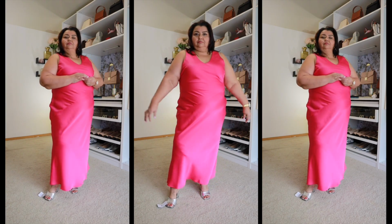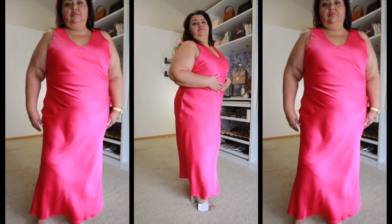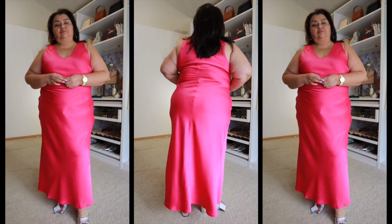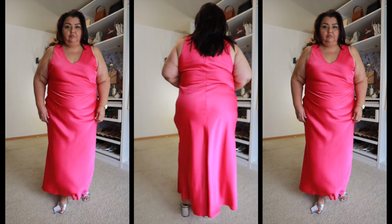I do have to say though that I do like the V-neck a little bit better. You can still wear a conventional bra with this dress, but with my stature or my body type, I felt that it needed to be maybe taken up a little bit at the shoulders because it was gapping a little bit around my shoulders and chest area. You could see the gapping on the side as well. So if you get this dress, you may want to keep an eye out for that.